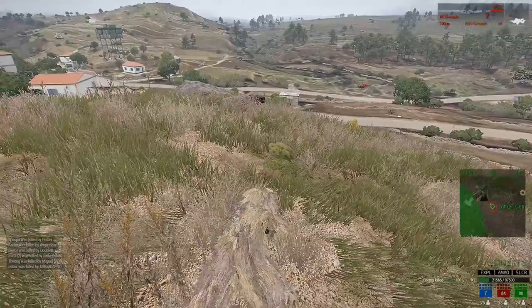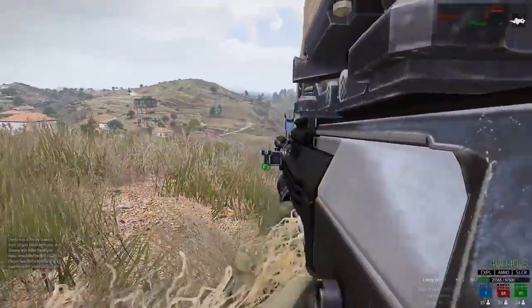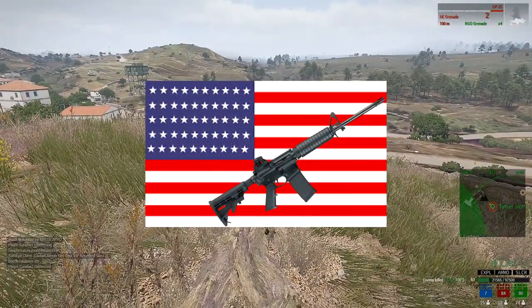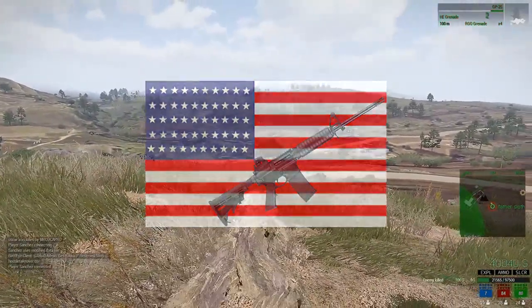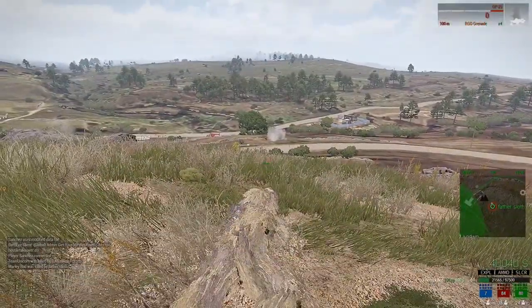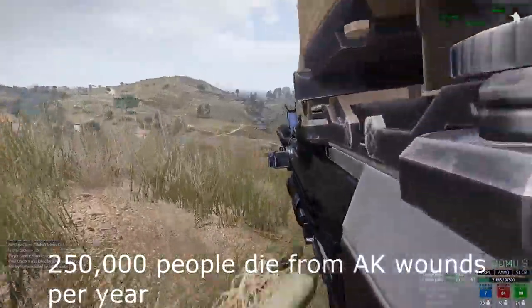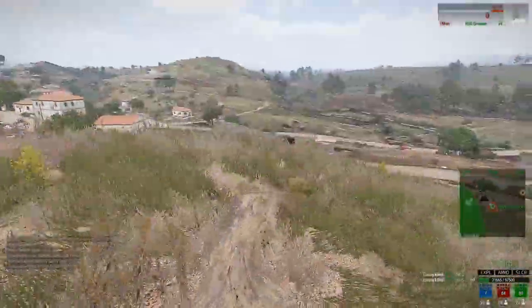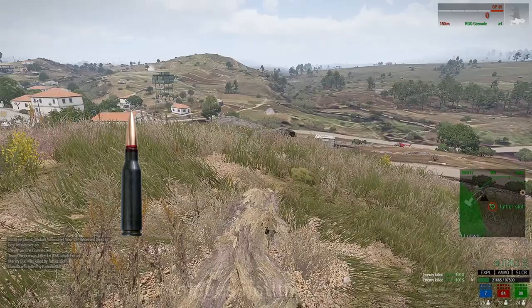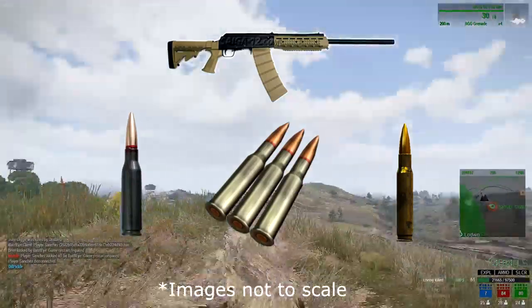This rifle is so popular, it is literally on the flag of countries. Can you imagine if the American flag had an AR-15 on it? It's crazy, right? Anyway, AKs are largely credited with being the deadliest weapon, well, ever. It is the king of the modern battlefield in a lot of respects, and it's gone through a lot of changes along the way. It has taken 5.45, 7.62, and 5.56 rounds. It even has shotguns that use its receivers.